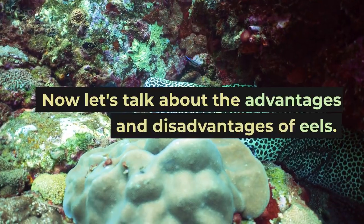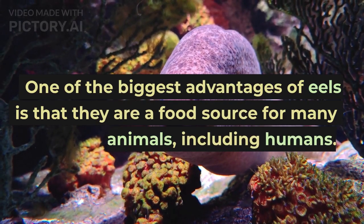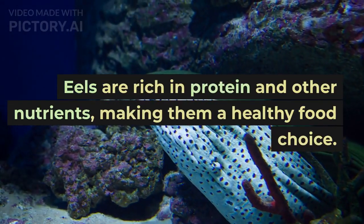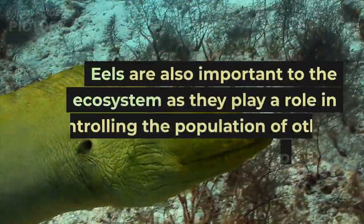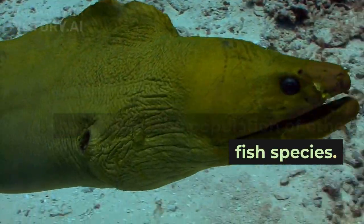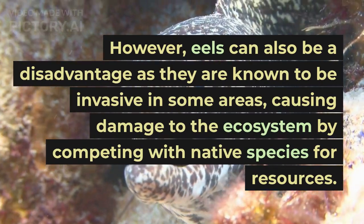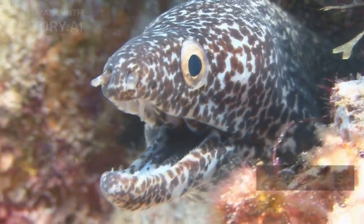Now let's talk about the advantages and disadvantages of eels. One of the biggest advantages of eels is that they are a food source for many animals, including humans. Eels are rich in protein and other nutrients, making them a healthy food choice. Eels are also important to the ecosystem as they play a role in controlling the population of other fish species. However, eels can also be a disadvantage as they are known to be invasive in some areas, causing damage to the ecosystem by competing with native species for resources.